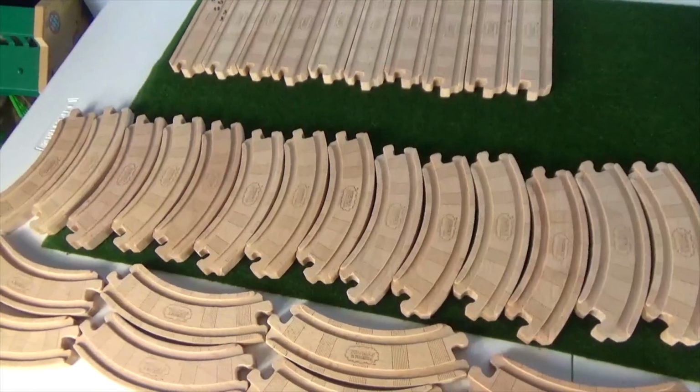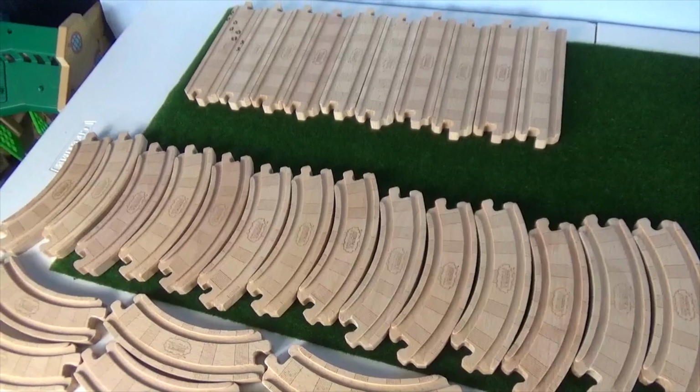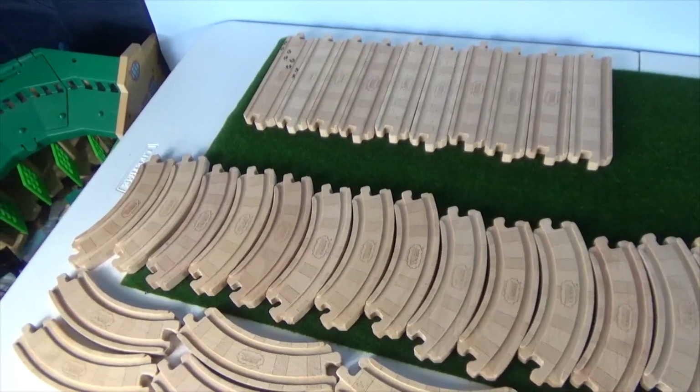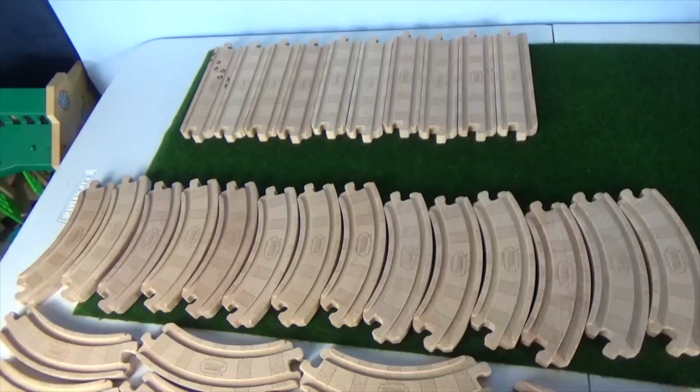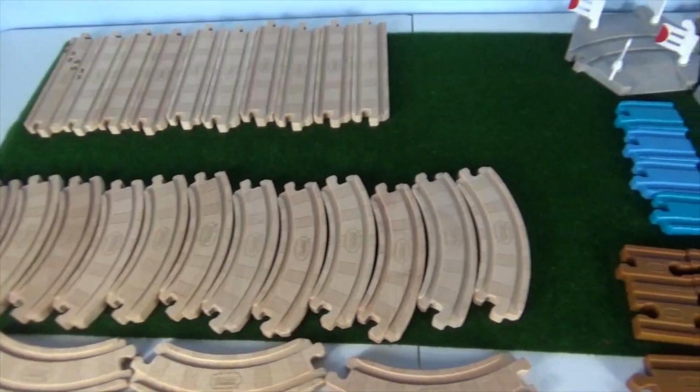I'm pretty sure the motorized set has a lot of curved pieces and few straights. I may be wrong, because I haven't really looked at the Trackmaster or the revamped motorized set, whatever they're calling it. They have so many name changes, it's driving me crazy.